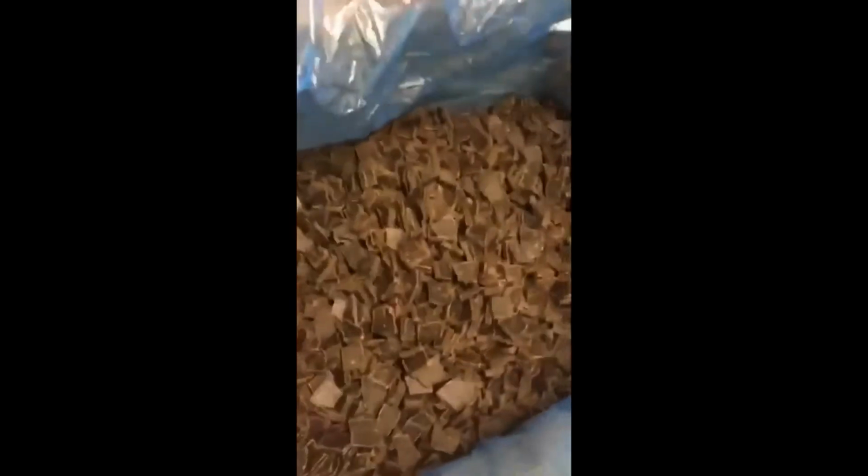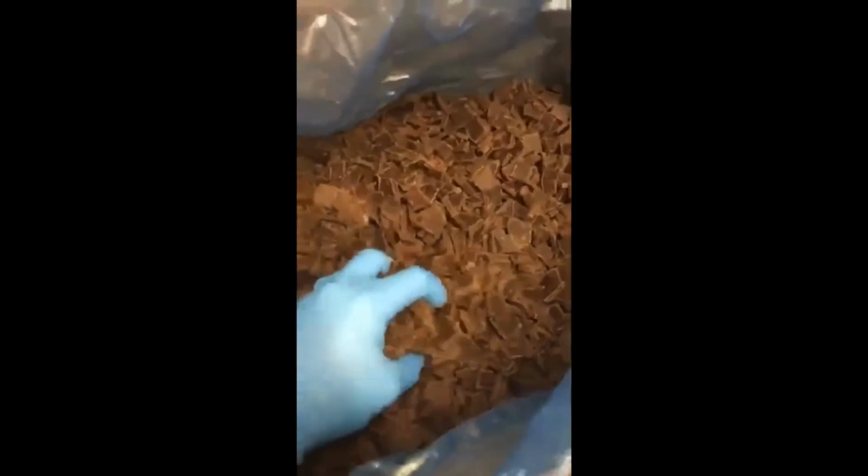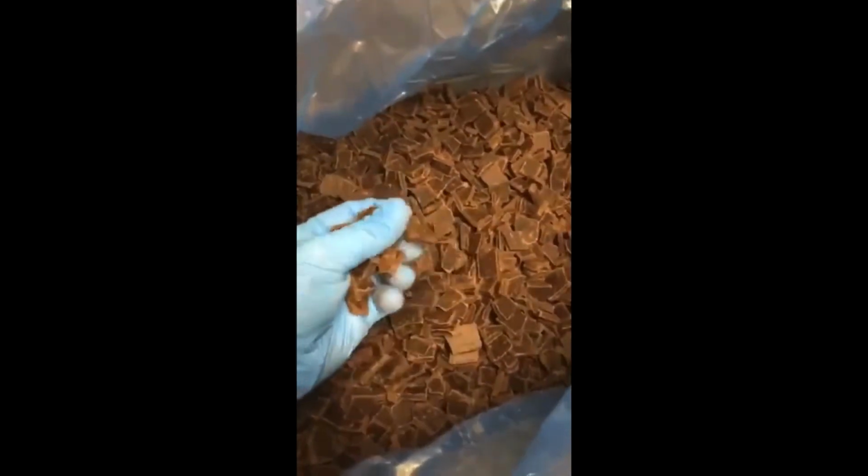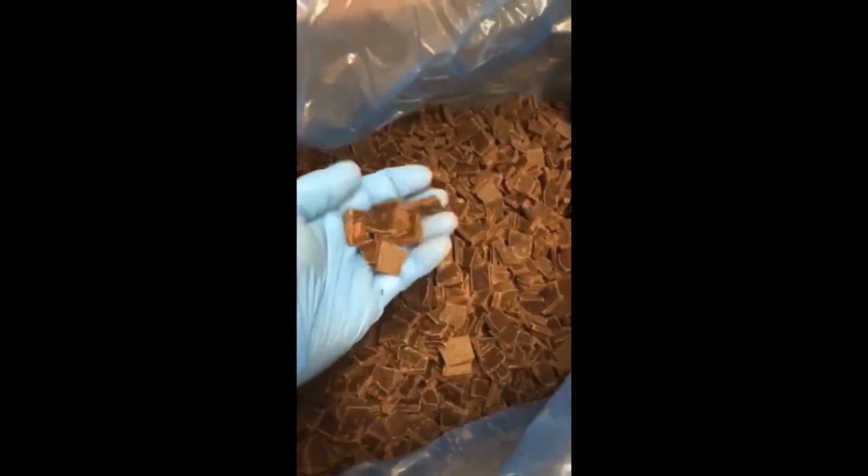First, you open the boxes and you can see inside, this is pure raw chocolate. There are no other ingredients in this. This is just pure chocolate, basically straight from the cocoa bean itself. Once the boxes are opened, they get inspected and they go into our chocolate tank.